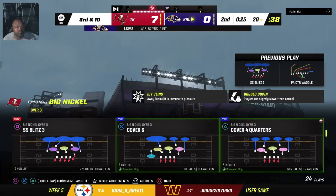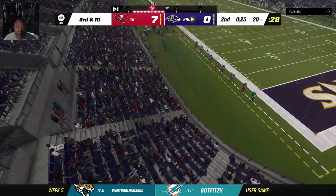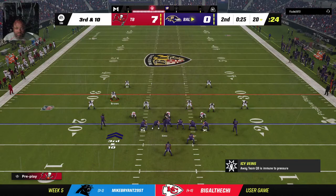Well, after incompletions on first and second down, it certainly seems like a reflection of what we've seen so far in this game. The defense, quicker to the punch so far. Let's see if they can get something going here on third down. So back-to-back incompletions, and that has them staring at a third and 10.